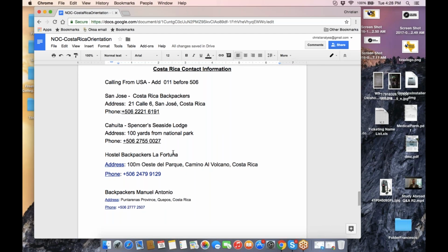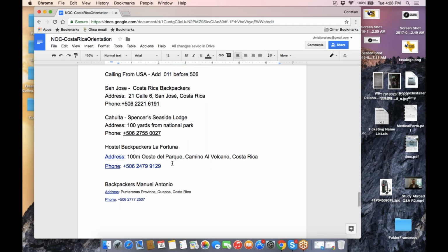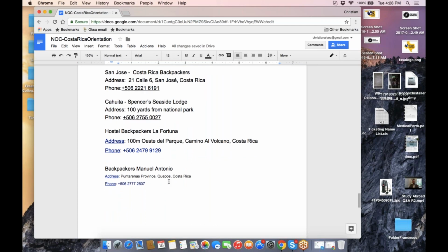Hostel Backpackers La Fortuna is a new addition. Very, very nice hostel in La Fortuna. Again, guys, international travelers from all over the world. Lots of communal areas, swimming pool, etc. Really great spot, great views of the volcano. And then Backpackers Manuel Antonio, with a really incredible view of the Pacific Ocean and also a swimming pool, barbecue areas, communal kitchens, and things like this. So it's great. You guys will love it.